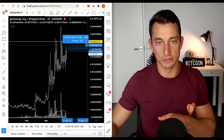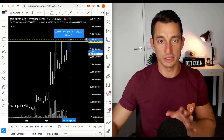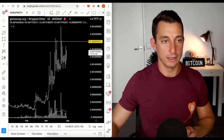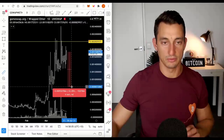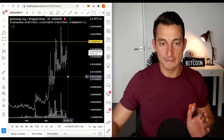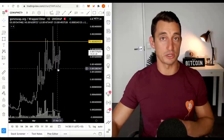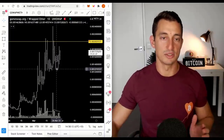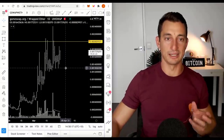That's what the little orange triangles are. Set the alerts as they break these highs. That's a good entry point. So it's only 20% from where we are now. Reason being is it could easily just dump 30, 50% from this point. I don't think it's going to happen just yet. I think we're going to go north, especially if we've got that altcoin season coming up. So I am considering putting a smaller position on something like GameSwap.